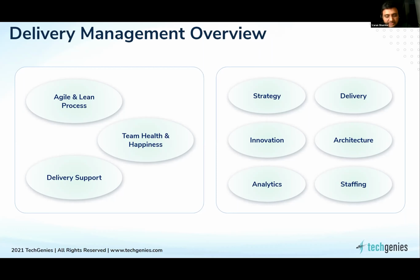So that's the basic difference between project management and delivery management. And yes, the delivery manager takes care of implementing agile and lean processes within a project, keeping the morale of the team high, team health and happiness, and aligning your project goals as per your organization strategy. So strategy is a very important role. Is the outcome of my project, the result of my project, aligned to my organization's or my client's strategy and goals? Those are the areas where delivery management comes into the foray, and it takes a step ahead of project management, and you look into those aspects as well.